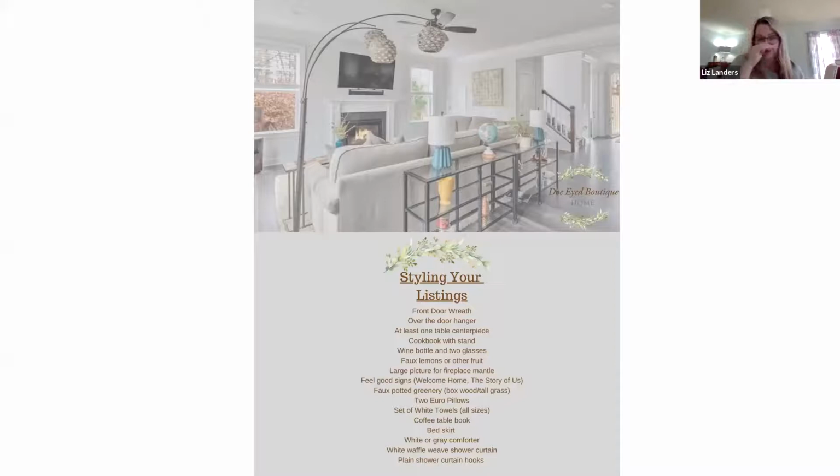One thing I didn't mention was a plain shower curtain and plain shower curtain hooks, because sometimes you go in a bathroom and they have a very wildly colored shower curtain, and you swap that out with like the white waffle weave shower curtain, and then it's got these huge turquoise hooks on it. So you can get all these things fairly inexpensively. I will tell you the best place to buy a metal bed frame, if you feel like hoisting a mattress and box spring up, is Walmart.